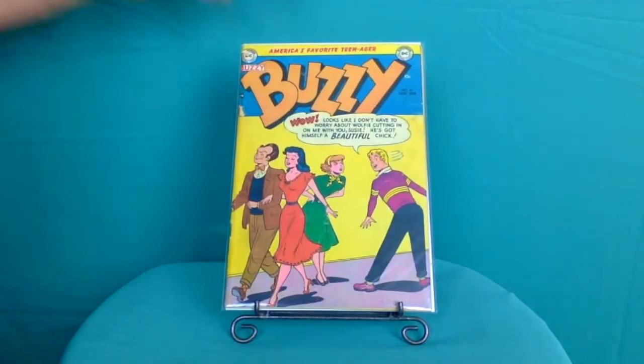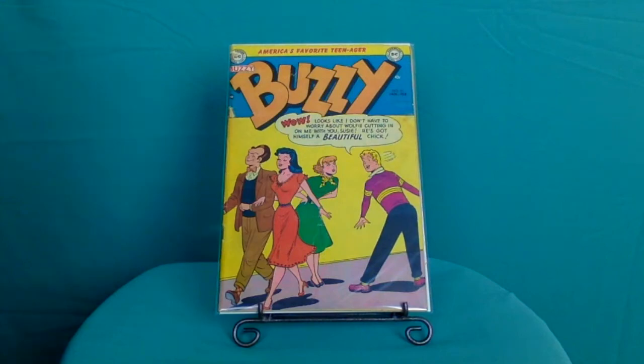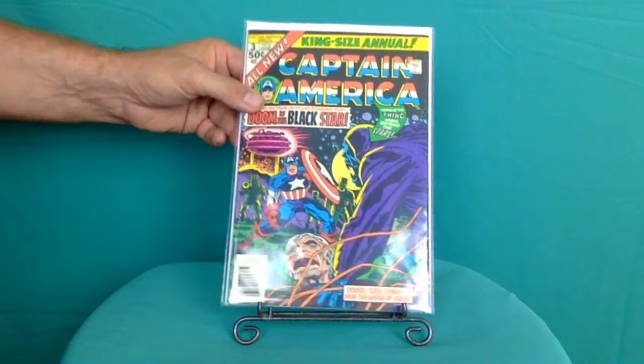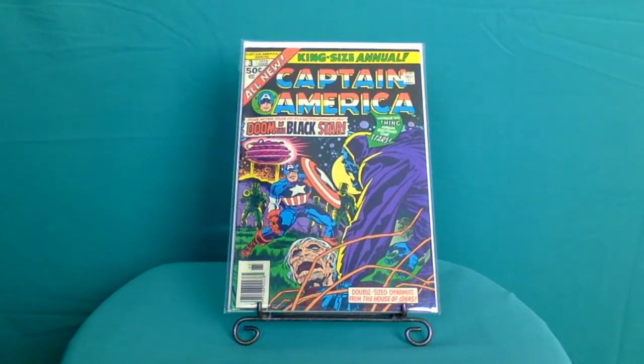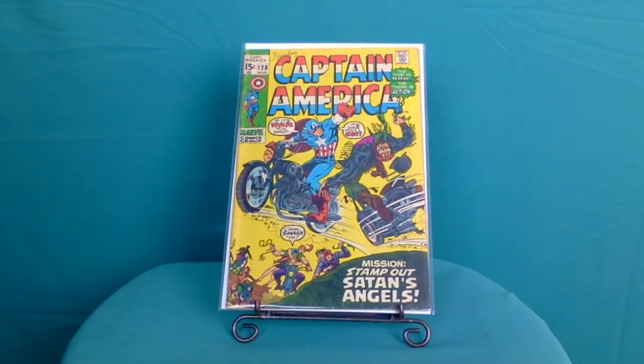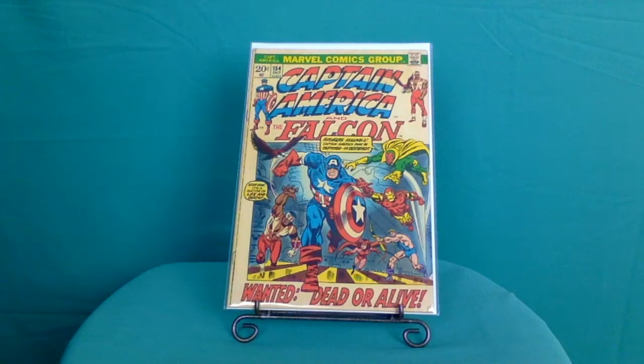And we've got a kind of a strange Buzzy, I think kind of DC's answer to Archie. This is Buzzy number 47. Captain America Giant-Size number 3. And now we get into the regular series, number 128. And 154.